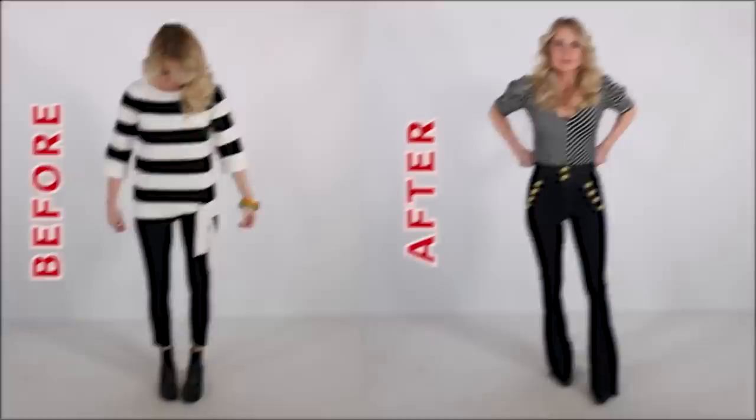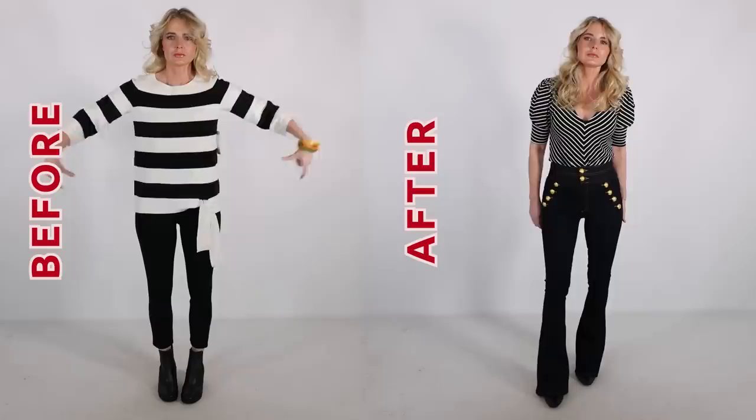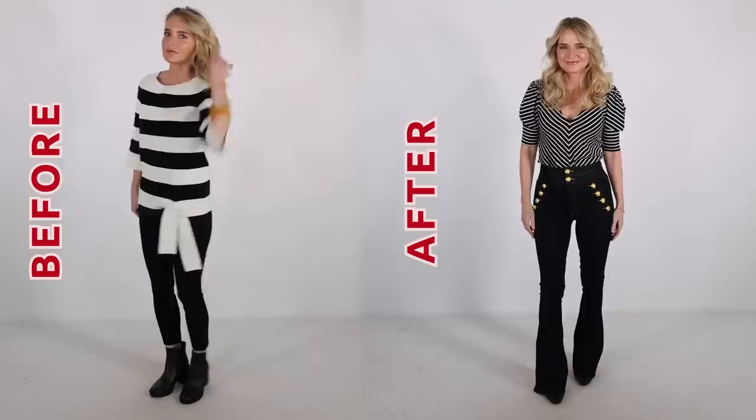And here is your after look. Instead of the horizontal stripes, here's the after. We're doing a diagonal stripe. So it's still a striped top. It still has some pizzazz, right? But the angle of the stripes is going to actually work in your favor instead of working against you, which is what we don't want to do.